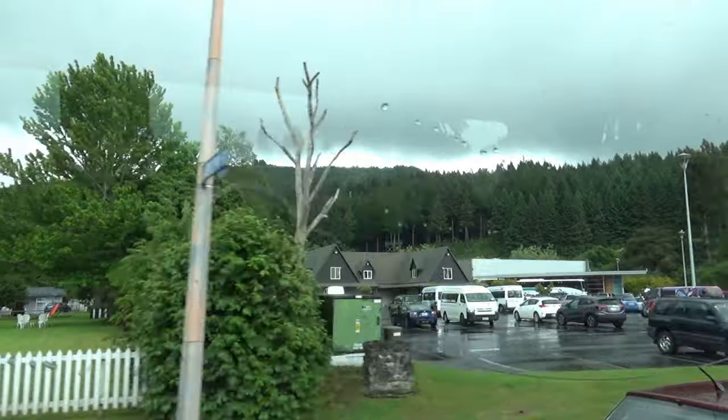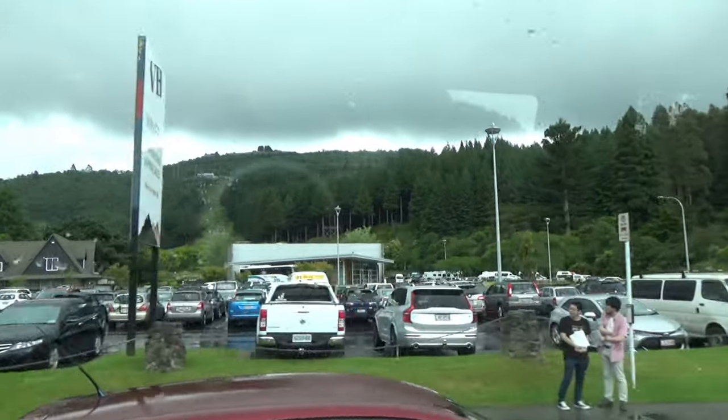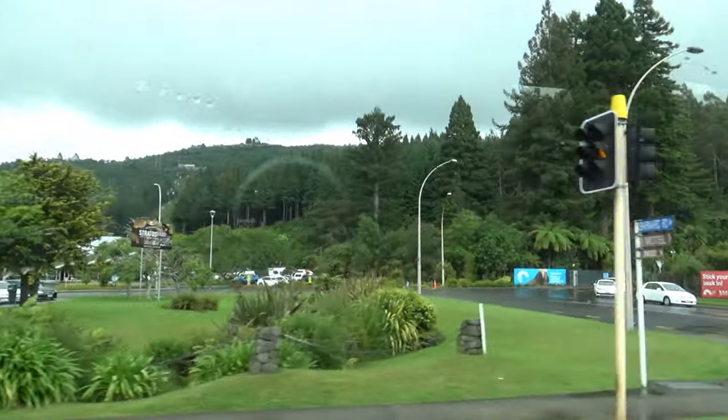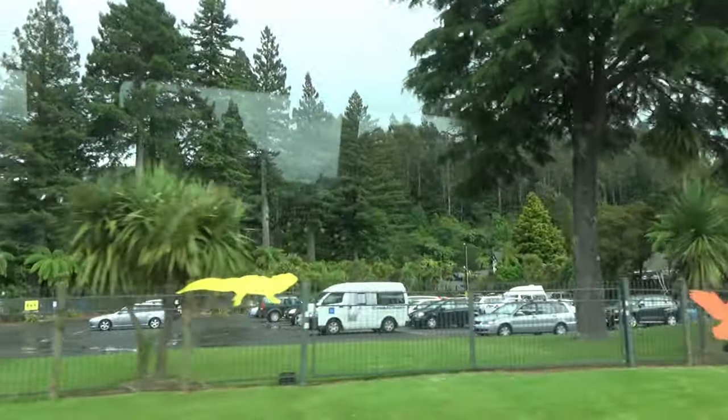You can see there's a lot of people here taking advantage of that. This is Fairy Springs amusement park here. There's lots of things for people.